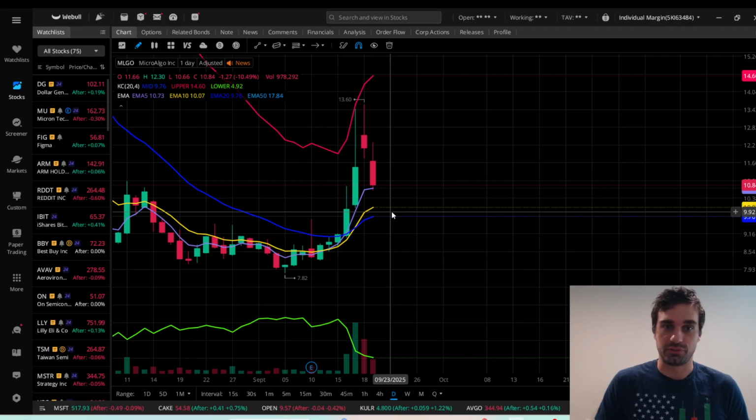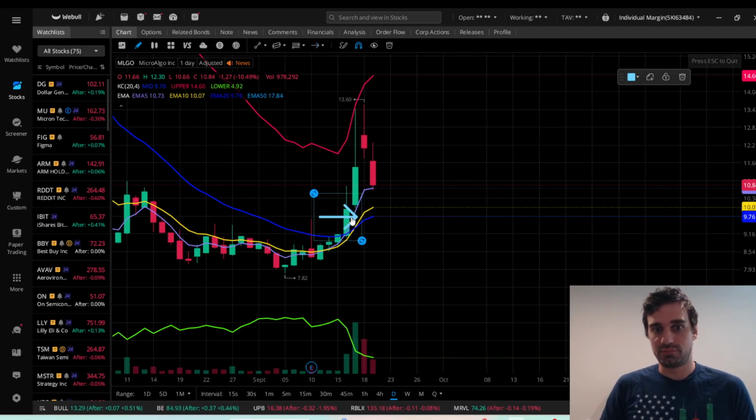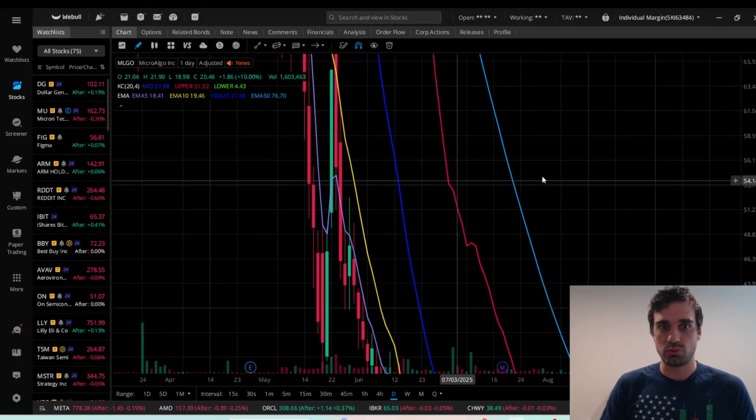I like this buy opportunity. Obviously, if you're looking to hold and pray, don't do that. If it crosses below the 20, get the heck out, because this is what could happen. It could easily do a false breakout.